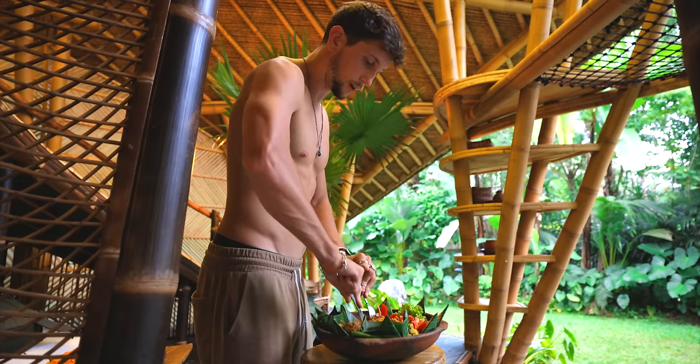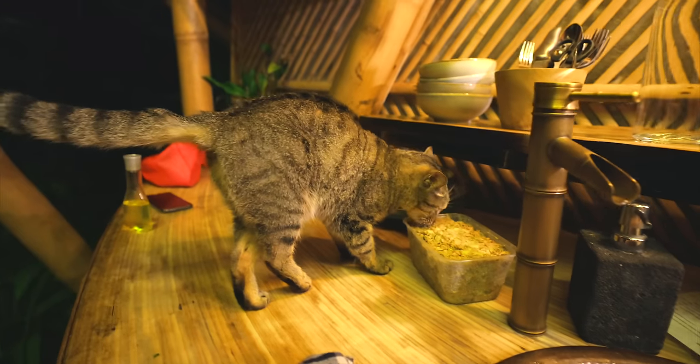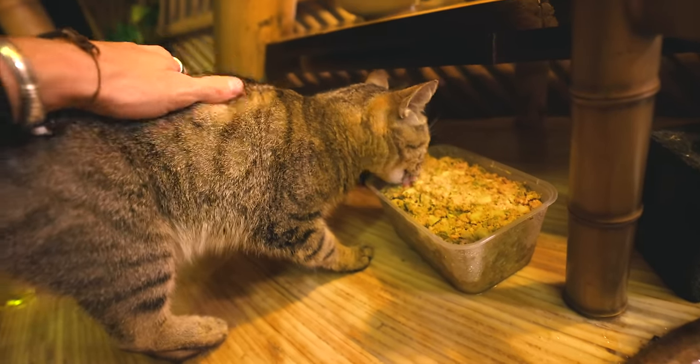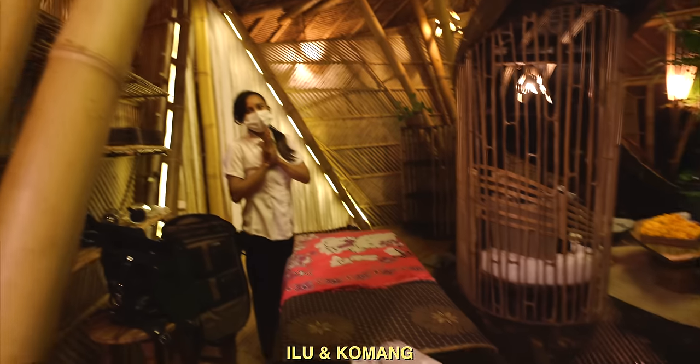So we have to eat in the most protective way possible because we're surrounded by vultures. So good. It's good, right? My dogs eat it every day and they don't even thank me. I know, they're not grateful. We had this super healthy meal, and to end off the night, Ilu and Komang have come to the villa tonight to give us a massage. See you guys in an hour.